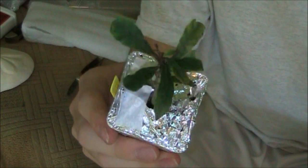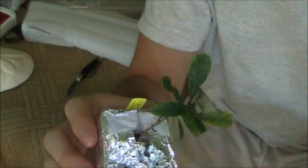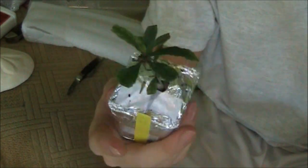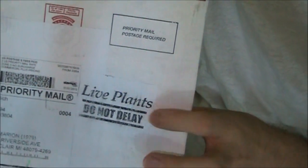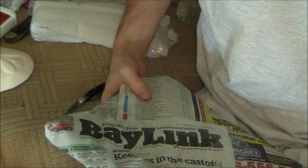So this is the miracle fruit. Hopefully it does really, really well. And I heard it's a slow grower, but I needed it for my collection. What can I say? When I need something, I make sure I get it, and I make sure I make it happen. Now this box is a huge box, and actually somewhere on here, oh yeah, right here, little hint on what it is. Alright, whoa.